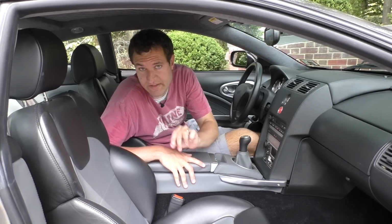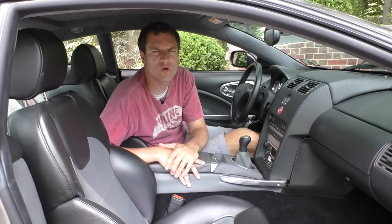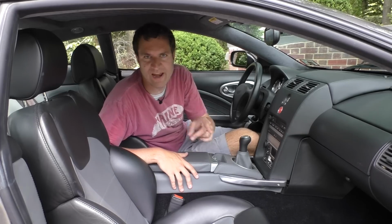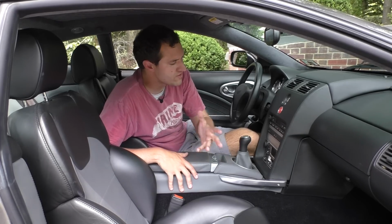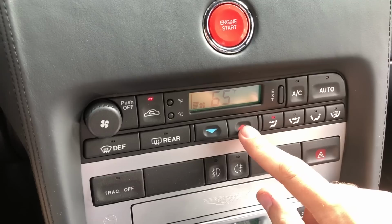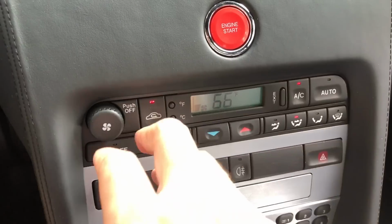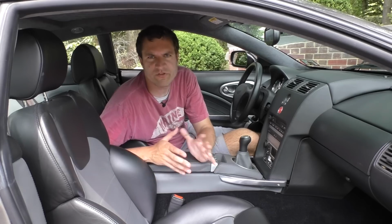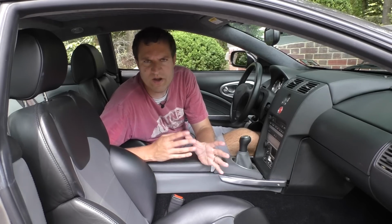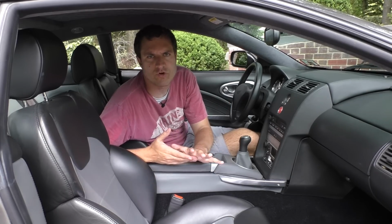Something that doesn't make the experience a little cooler: back to the climate controls. They operate just like normal climate controls, except every time you push anything, it beeps. So you press a button, beep, you change the temperature, beep, you can take a listen. That's just tremendously annoying. I've been in a few cars that do this, and I have to say, if you work for an automaker in the buttons and sounds department, please never do that.